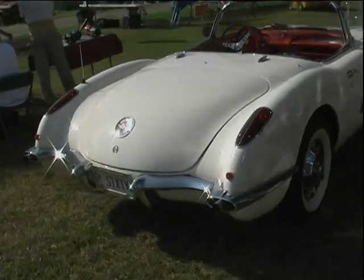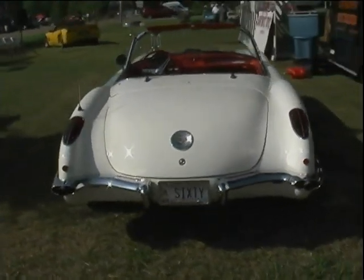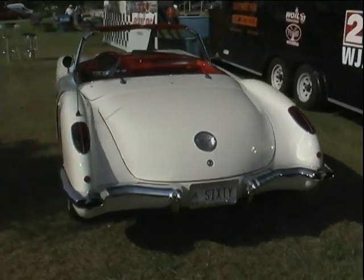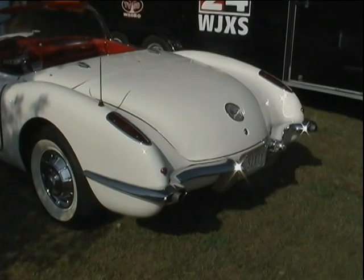How long did it take you to do all the restoration and everything to it? About 2 years. We tore it completely down to the bare frame, and everything on it was touched. It actually takes longer than people think. People think you can do these.